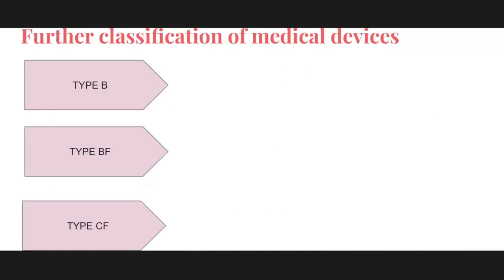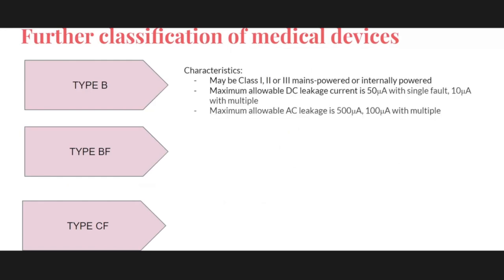And then there is a further classification of medical devices, so type B, type BF, and type CF. The type B may also be mains powered or internally powered, and may also have the same safety features as I mentioned in the last slide, but they have different maximum allowable leakages. So, for example, the direct current, the leakage is 50 microamps for a single fault, 10 microamps with multiple faults. But with AC leakage, it is quite a lot more. This symbol for type B devices.